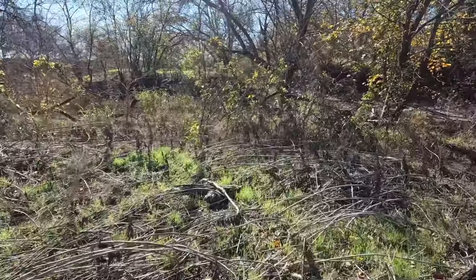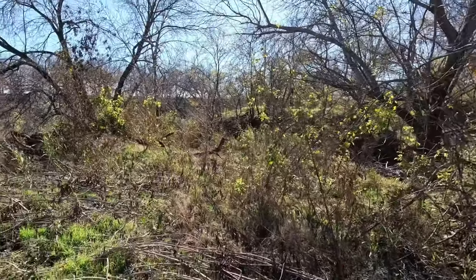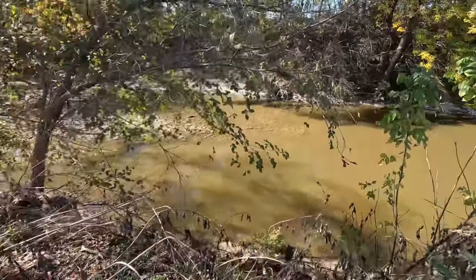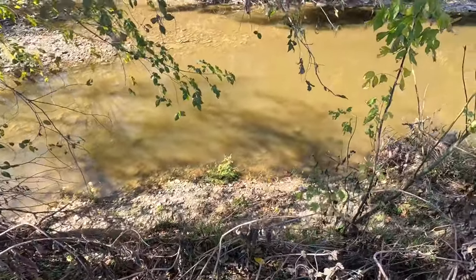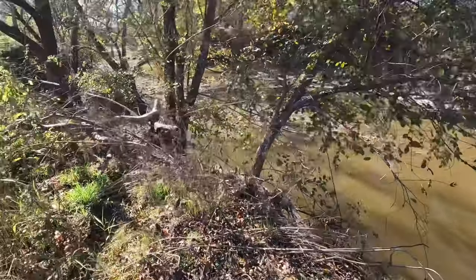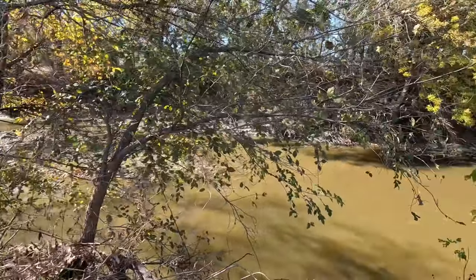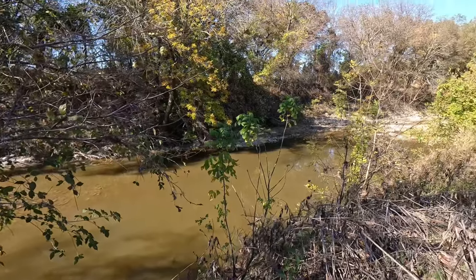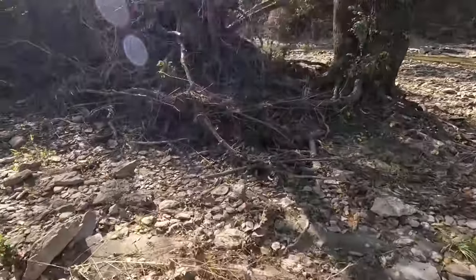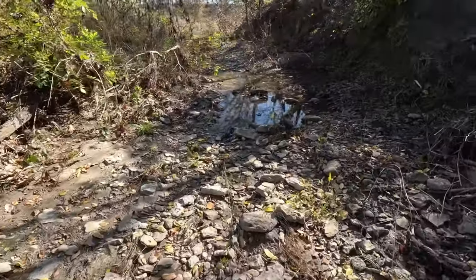Okay, finally. Forgot how to get down here. It's been so long. Oh yeah, it's over there. Dang it, still at a cliff. Yeah, I don't think I can get down to the creek right here. Nice 15-foot drop. That's the creek we're trying to get to. Yeah, let's get down here. Not too bad right there. All right. Now let the fun begin.